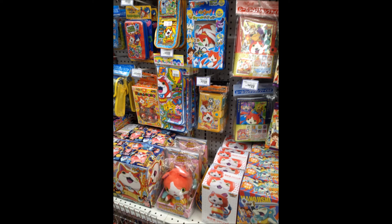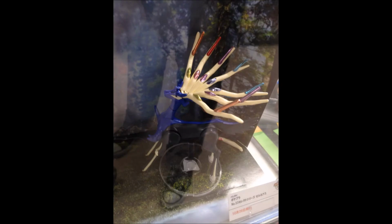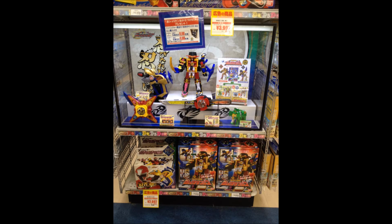This is Yokai Watch, I believe it's pronounced, and it's sort of like a Pokemon-type battle with monsters. And they have these little cat guys. That one robot one I was tempted to buy because he's a robot cat with a rocket punch. I think Q got the main guy, who's that orange one. And this is just one of those Pokemon from XY that I thought was neat looking. But this Toys R Us had everything an American Toys R Us would have, more or less.